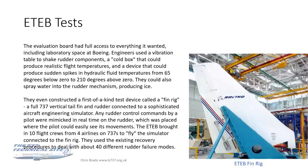The board had full access to everything it wanted, including lab space at Boeing. Engineers used a vibration table to shake rudder components, a cold box that could produce realistic flight temperatures, and a device that could produce sudden spikes in hydraulic fluid temperatures from 65 degrees below zero to 210 degrees above zero. They could also spray water into the rudder mechanism to produce ice.